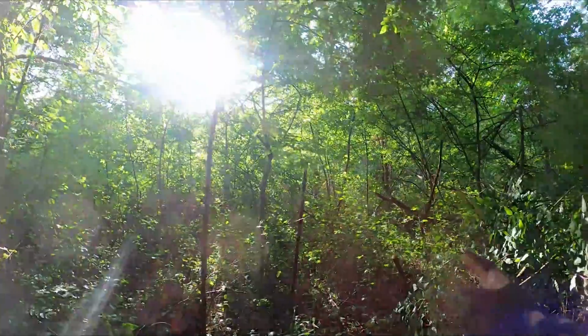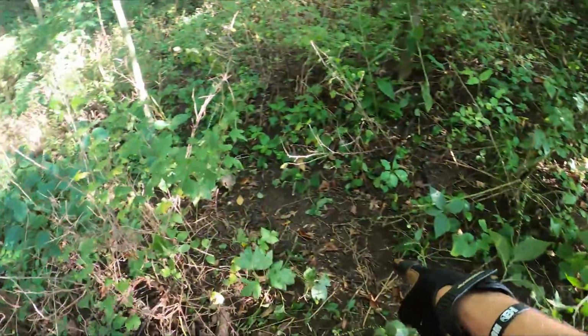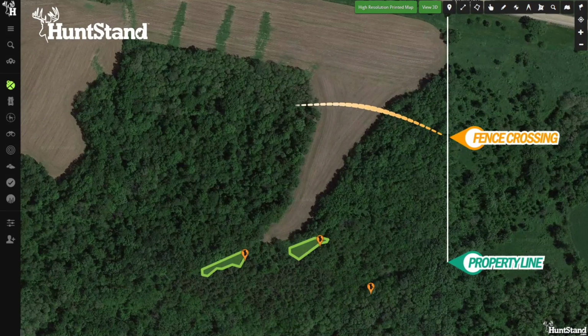So I'm on the far east side of our property. Our property line is right here. You can see the fence. You can also see this fence crossing. It's been here for a long time. The deer are coming across. There's some tracks in here. They come down this trail, and then they get right here and it splits. This trail goes to the right and then it goes to the left.